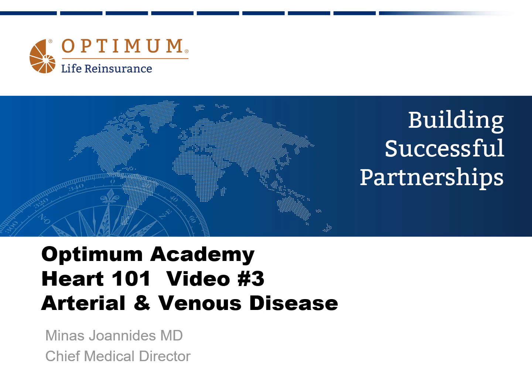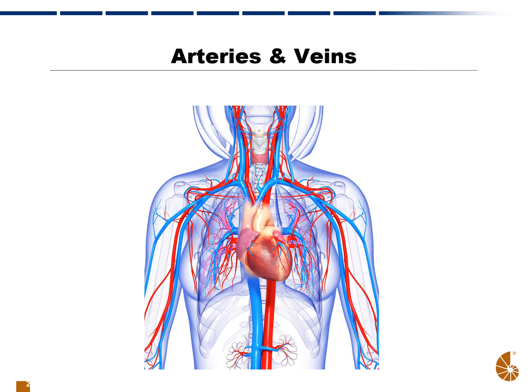So let's get started. In the body, we have the arteries designated in red here on the picture, and the veins in blue. So the arteries come from the heart, distribute blood to all the cells in the body through the arterial system, providing oxygen and nutrients, and the blood returns to the heart to get reoxygenated in the lungs via the blue vessels, the veins.